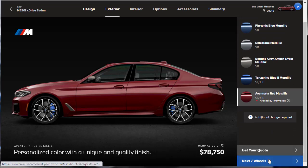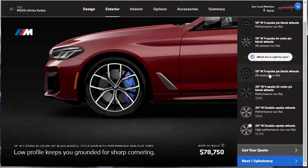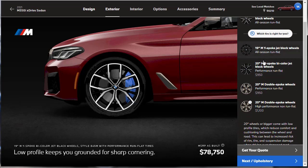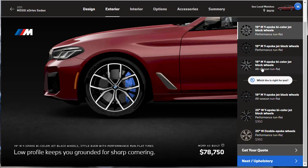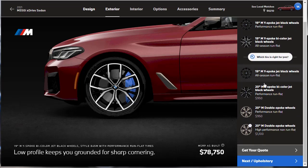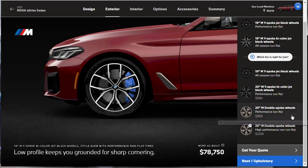Let's move on to the wheels now. They've got a selection of 19-inch wheels, and the car comes standard with 19-inch wheels. Then they've got a selection of 20-inch wheels, and most of these wheels have a lot of black in them. If you watch the channel, you know that I'm not really a fan of that, though my truck has black wheels, and I think they look pretty good. I think we're going to go with the 20-inch M double spoke wheels with performance run flat.